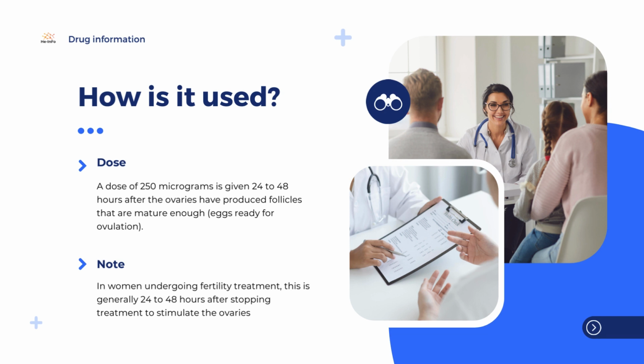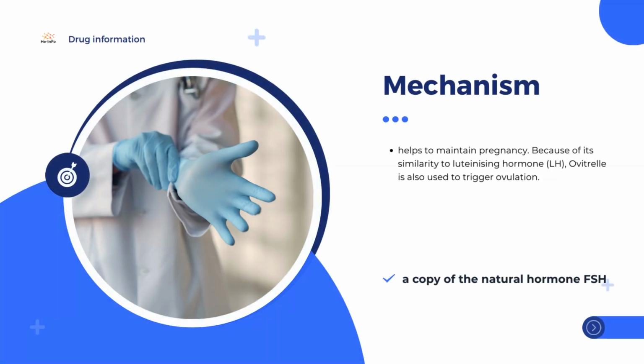A dose of 250 micrograms is given 24 to 48 hours after the ovaries have produced follicles that are mature enough, eggs ready for ovulation. In women undergoing fertility treatment, this is generally 24 to 48 hours after stopping treatment to stimulate the ovaries, such as with a follicle-stimulating hormone, FSH, or human menopausal gonadotropin, HMG, medicine.